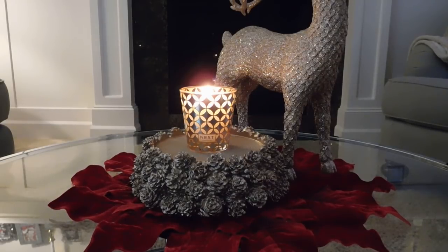So happy Sunday, everybody. This is my review of Nest's newest fragrance, which is Sparkling Cassis, or I guess I should say newest holiday type scent. As you can see, I have this in the larger votive size that they have.